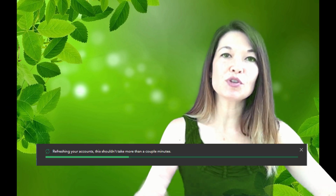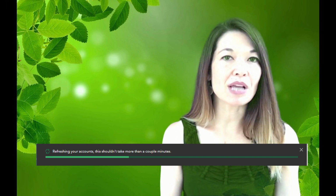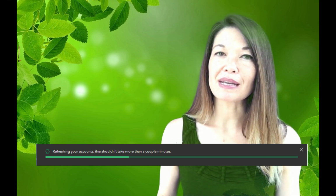Once you establish a connection inside Mint with your bank account and credit card accounts, it seamlessly pulls in all of your transactions each time you visit the web page or open the app. No elaborate export process, no duplicates. And because this is such an easy process, I can stay more on top of my spending and my budget.